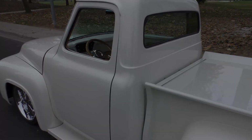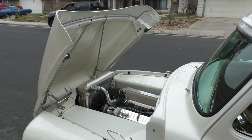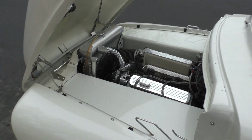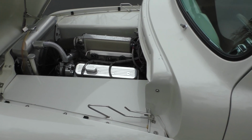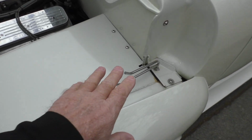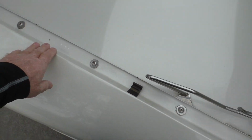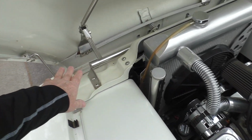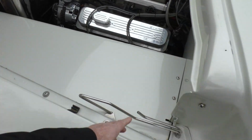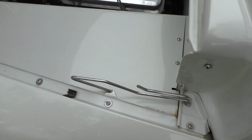There you go. All right, we'll get you underneath the hood here. Nicely done underneath the hood. It's finished like the body color, the whole truck on the top side here is all finished body color, the white pearl. Stainless hardware was used throughout here. Allen head, tilt forward hood, all stainless components. Drops down onto these rollers and rolls into this cavity here.